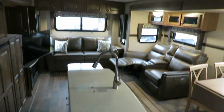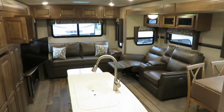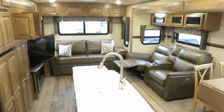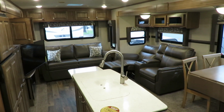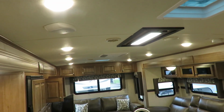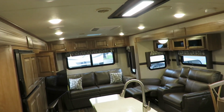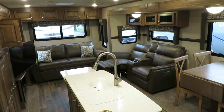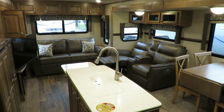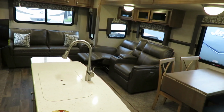Long story short, you've got all your living room lights on one spot, and look at the difference that makes. Nobody matches Rockwood's lighting package. They have more lights per square foot and higher quality lights with more lumens, more brightness than anybody else. That is an unparalleled best-in-class feature, not even something that someone else has matched.